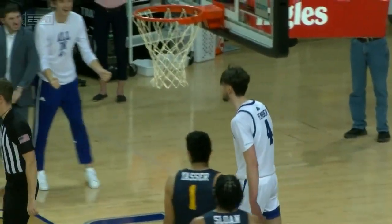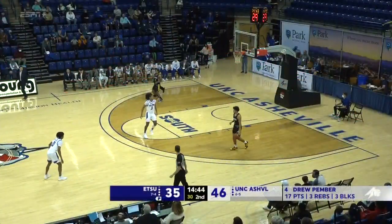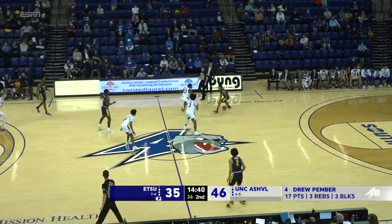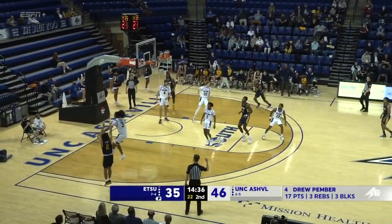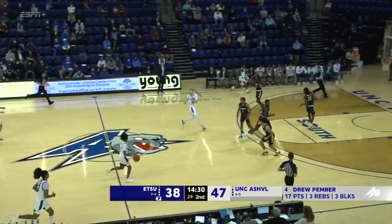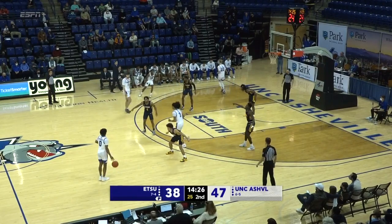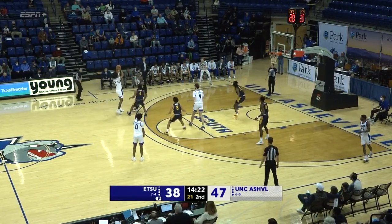King back into the game. King for Sloan. Good skip pass. King spots it, drops it. Big three from King. He's had a couple from the left side in the second half, and those shots need to fall for ETSU. King now 2-for-2 from behind the three-point line today. He's got 6 points.